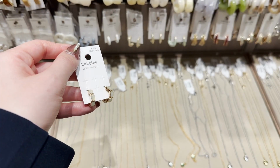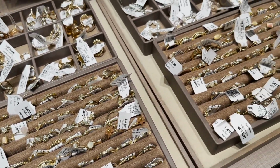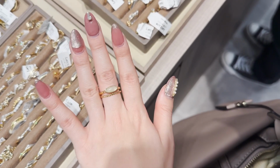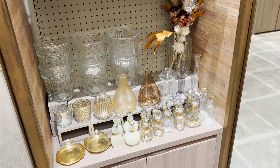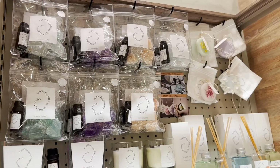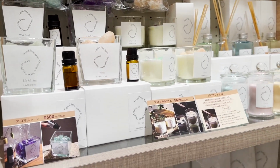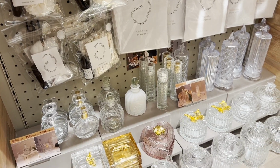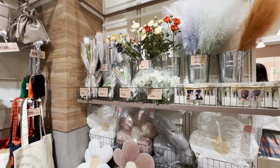Next, I did some shopping at Natisu, which is a very popular and affordable accessory shop that I've loved since I was younger. I ended up getting a pair of earrings and a couple rings as well. Most of the accessories are only about 300 yen, and they're always very trendy, and I've never really had any break or any trouble with them. And as you can see, they've also recently been selling a lot of small, cute interior goods for your house or for your room.